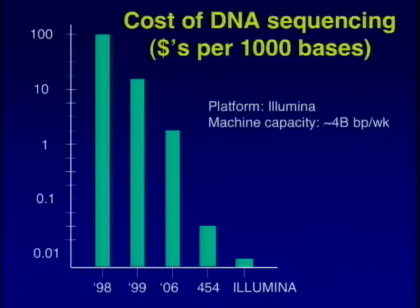And we have beat the heck out of Moore's Law over the last 10 years, because the cost of DNA sequencing has come down 14,000-fold over the last 10 years. And we can now sequence all of the exons in the human genome for about $5,000. And that number is going to come down probably another order of magnitude over the next several years. And when we started talking about a $1,000 genome, it seemed like a fantasy, but I think it's actually going to become a reality much sooner than we might have guessed even a year ago.